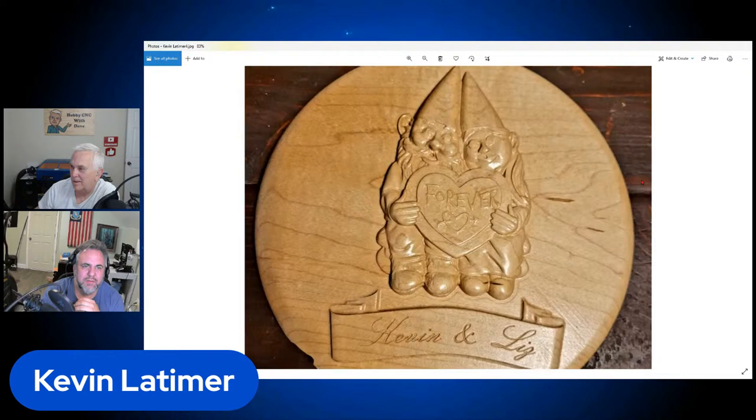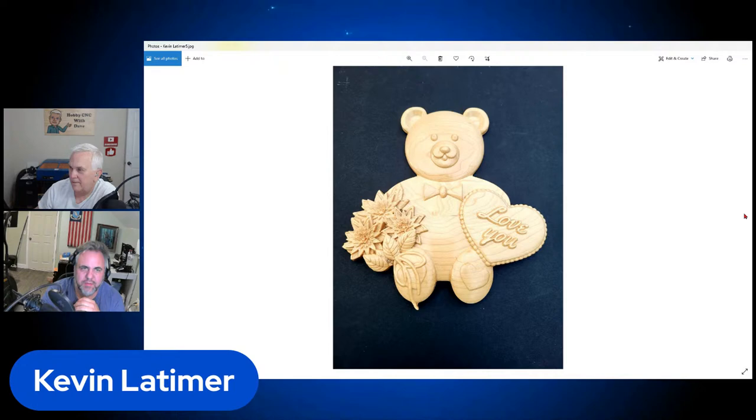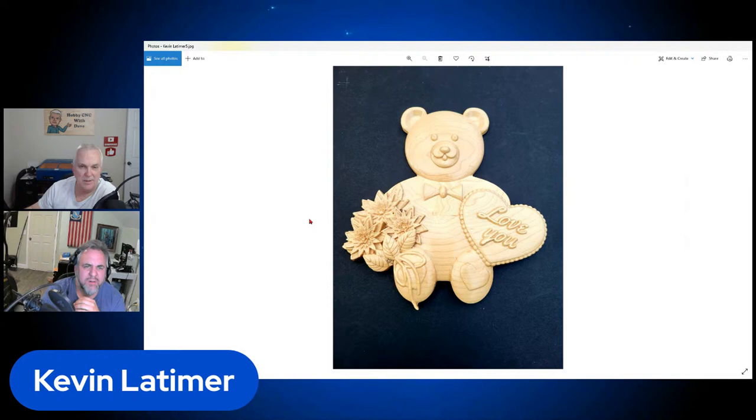And Kevin and Liz, looks like some, what is that, gnomes or something? Yeah. Mm-hmm. Little teddy bear. And just lots of good detail in there. It's really nice. No, I guess that's it on that one. Well done, Kevin. He said that was done with a Shapeoko Pro and VCarve Pro software. Let's see who I got next here. Turned out good. Thanks for sharing, Kevin.